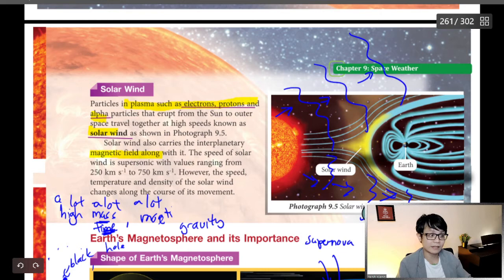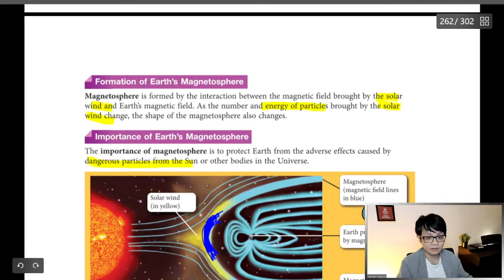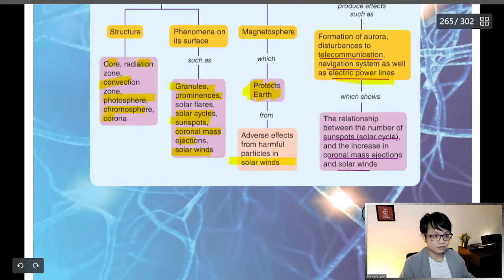So basically this is a revision about the sun and space weather. We know there's the sunspot, which comes once every 11 years, and we have plasma, and these things actually affect your phone, your navigation, your power lines, and so on. There's sunspots, coronal mass ejections. So basically these are the revisions that we have done too.